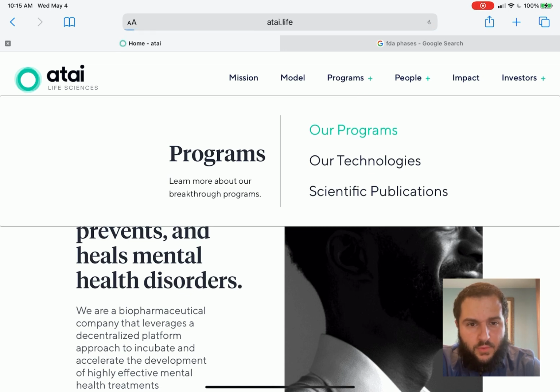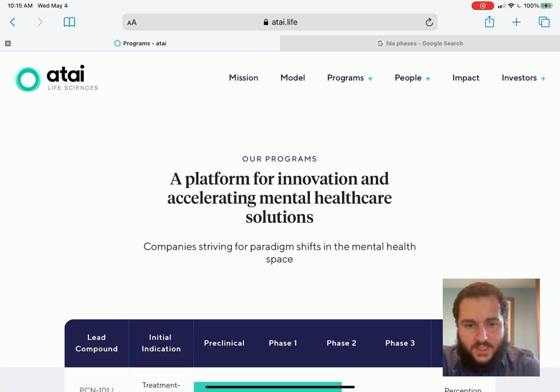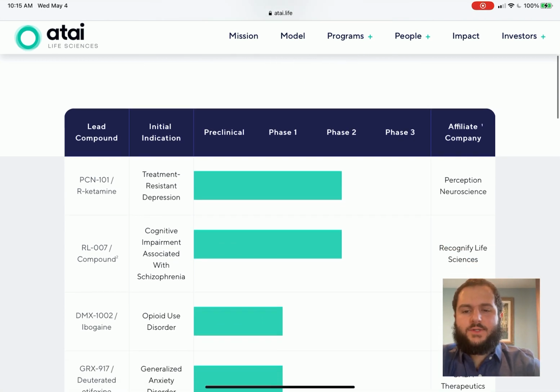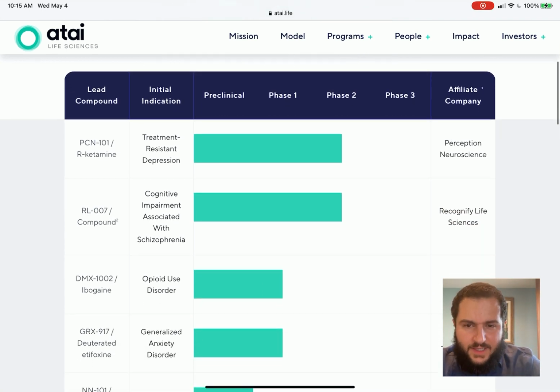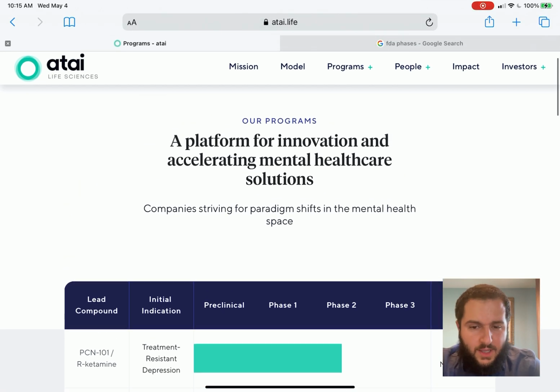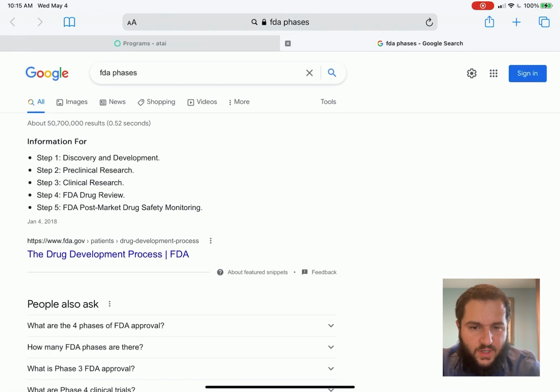Obviously, there's a lot more to look at, like the investors section, but we'll start at programs because that's the meat of it. That's the heart of it. What are they developing here? So let's take a look. We have the lead compound. They're talking about the initial indication, meaning what it's going to be used for. Then it looks like they're talking about the trial: preclinical, phase 1.